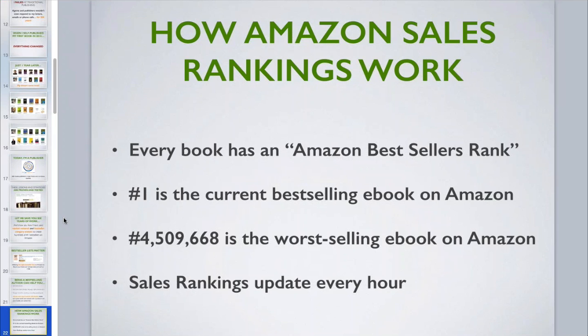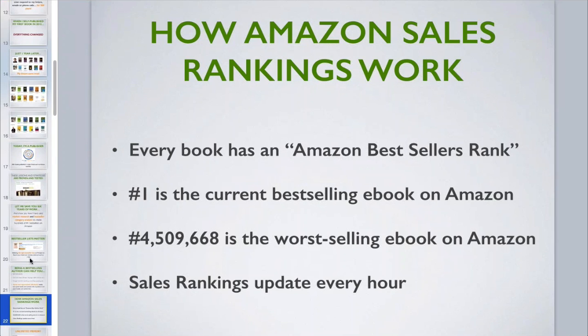And these rankings are all relative. So what that means is if the number 2 book in this next hour sells a whole lot more copies than the number 1 book, then in the next hour when the rankings update, they might switch positions. So the number 2 book might become number 1 and vice versa. And so you don't need a specific number of sales to hit number 1 on all of Amazon. You just have to sell more than all the other books on all of Amazon, right? So it's not like a certain number that Amazon sets. Amazon just ranks all the books relative to how well each of them are doing in any given period of time.